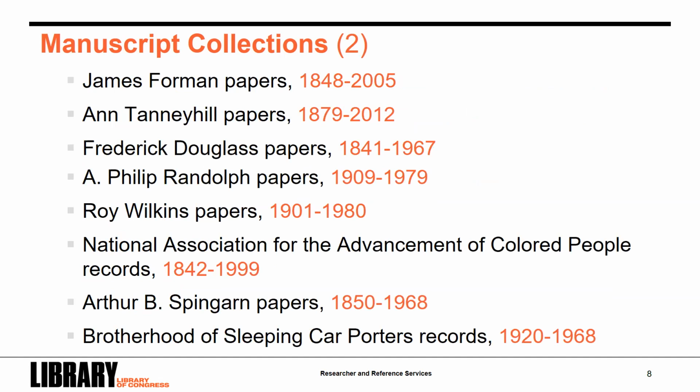James Forman Papers, civil rights activist, the Anna Tannehill Papers, Urban League official, Frederick Douglass Papers, abolitionist and diplomat, A. Philip Randolph Papers, labor union official and civil rights leader, Roy Wilkins Papers, civil rights leader, the National Association for the Advancement of Colored People Records, civil rights organization, the Arthur B. Spingarn Papers, civil rights leader, and the Brotherhood of Sleeping Car Porters Records, African American labor union.